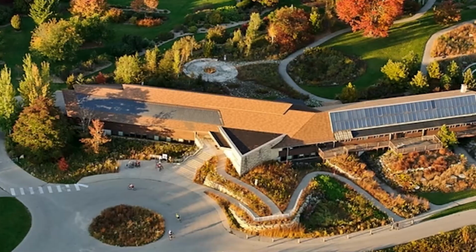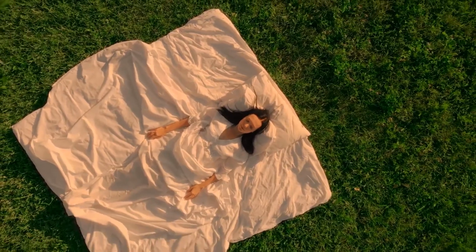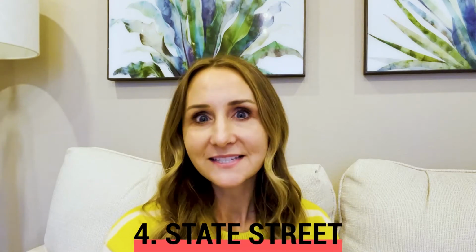The UW Arboretum is a beautiful spot that's kind of off-site from our campus. That is basically a giant nature preserve. There's lots of trails, tons of wildlife, trees. It's a beautiful spot to get away from the city again and just relax and do a nice, easy hike. Next up is number 4, which is one of my favorites, State Street.